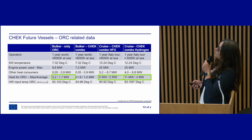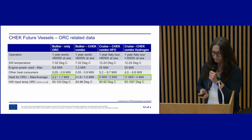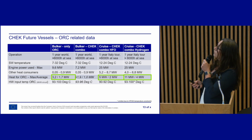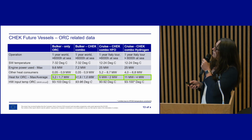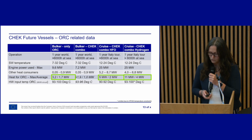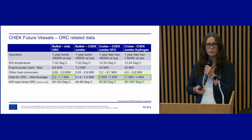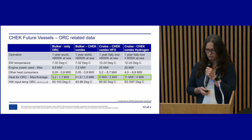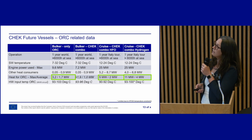And interesting to note here is that even though the bulker has a much smaller engine, the amount of available waste heat is approximately the same as for the cruise ship running on HFO. And this thermal heat is used to increase the temperature of the hot water in the waste heat recovery circuit serving as input to the ORC. And how much the temperature is increased depends on how much heat is of the higher temperature, that is, how much heat is steam.